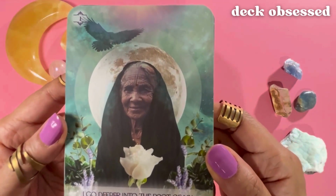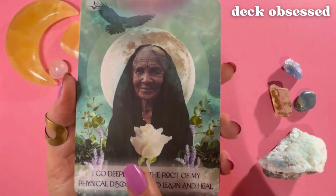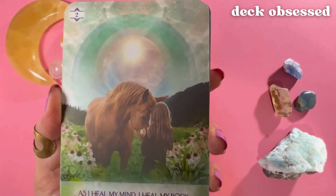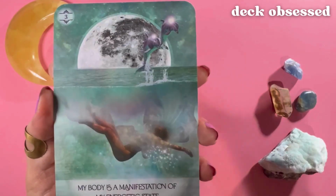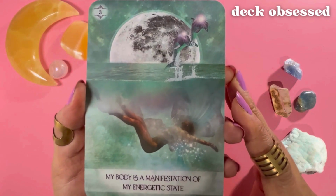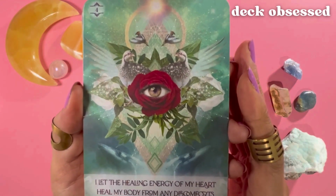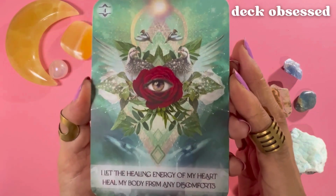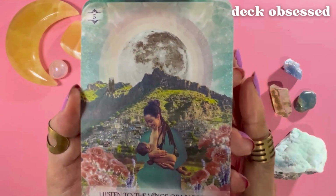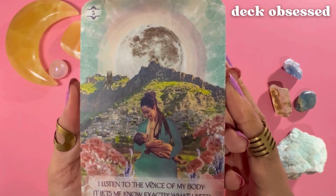I go deeper into the root of my physical discomforts to learn and heal. As I heal my mind, I heal my body. My body is a manifestation of my energetic state. I let the healing energy of my heart heal my body from any discomforts. I listen to the voice of my body. It lets me know exactly what I need.